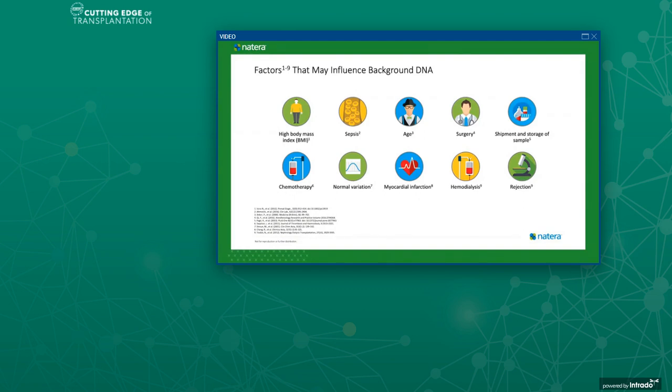When we are doing a cell-free DNA test, Prospera in our case, everybody knows that we should not get Prospera done immediately after biopsy, because we understand that we have done a procedure and that's going to increase artificially, so to speak, the donor-derived cell-free DNA, and that can lead to a false positive test for us.